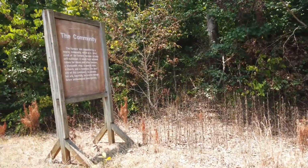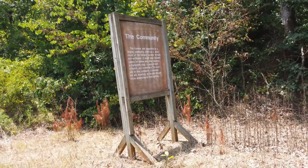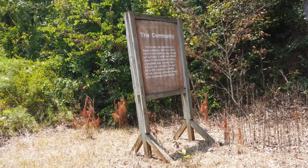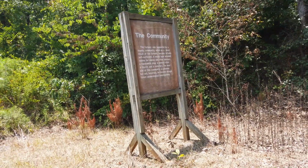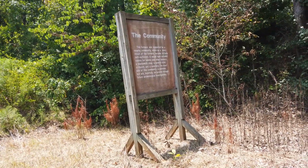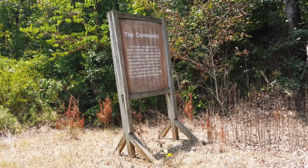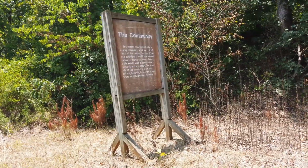On the other side, the community. The furnace was supported by a nearby community, which, as a direct result of the furnace, became virtually self-sufficient. It would have included cabins for slaves and other laborers, a blacksmith shop, a general store, a church, and a cemetery. The exact site of this community is unknown, but will hopefully be located through future archaeological investigations.